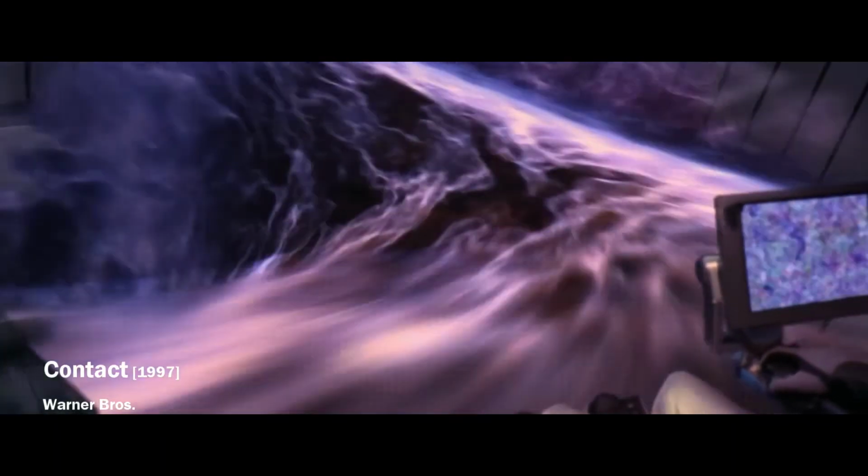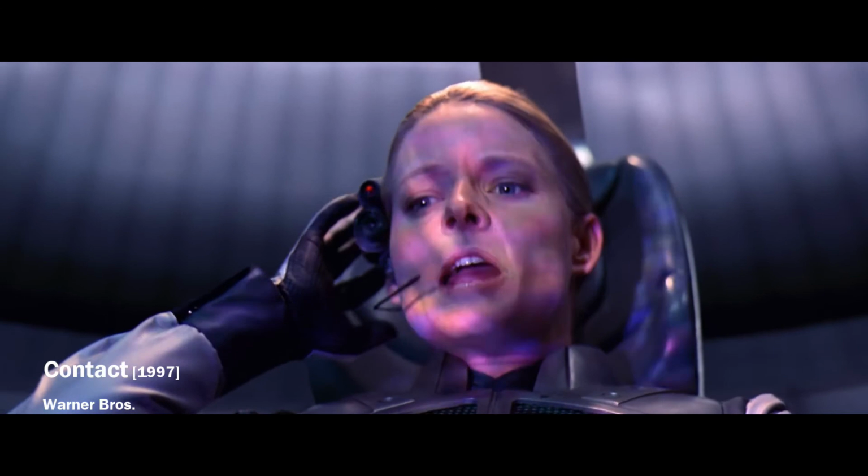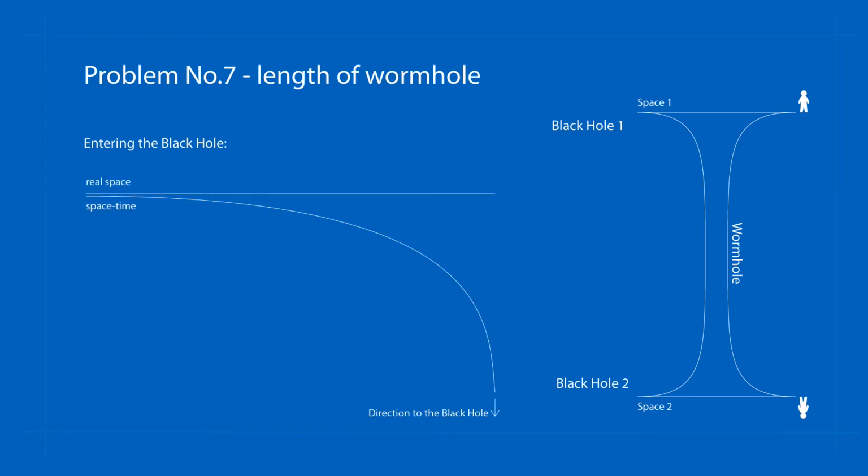In fantastic movies, you could see heroes fly through a tunnel as they pass through a wormhole, and it takes them some time. This idea is also very far from reality. If one black hole merged with another and a wormhole formed, the real distance for the observer would be zero. The representation of space-time does not need to be confused with real space.